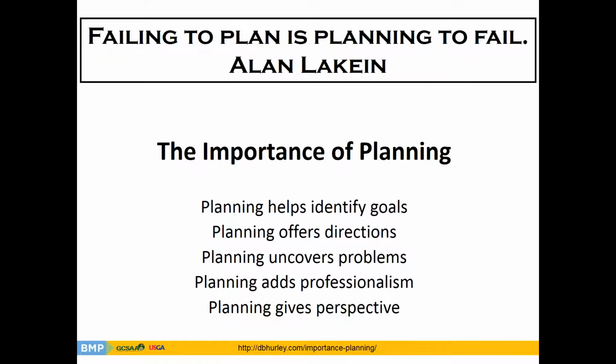Now, the flip side of that argument as well, and we honestly tend to do maybe a little too much of this at the university level. We sit around planning everything and never get anything done. And so there's that real balance between putting the plan into place and then implementing that plan. And it's critically important because planning helps us identify those goals. And if we don't have a plan in place, if we don't know what those goals are, then how are we ever going to know if we get there? Planning offers some directions for us.